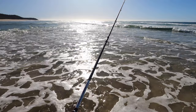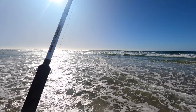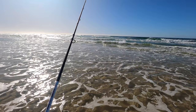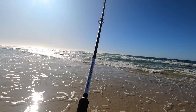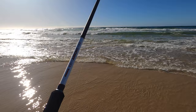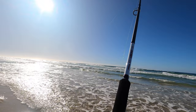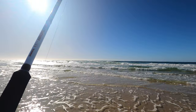I'm looking into the sun, sorry folks. It's not the best camera view, there'll be a lot of glare. Oh, he took that. No big ones yet. I would love to grab a, yep, on the drop. I'd love to take a tailor this way. Another one. This one feels a bit better, or I just don't know if he's in the swell a bit better. Jumped.